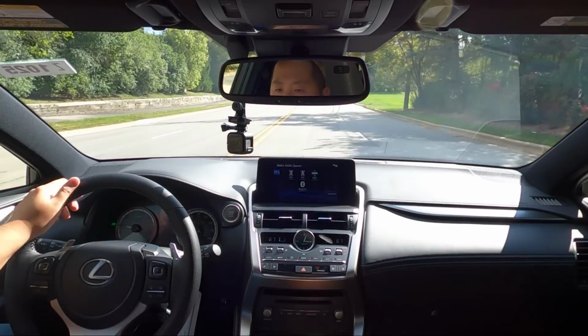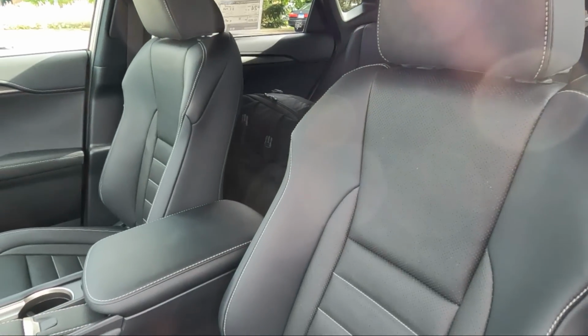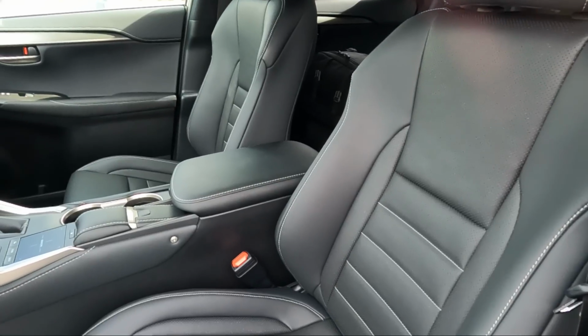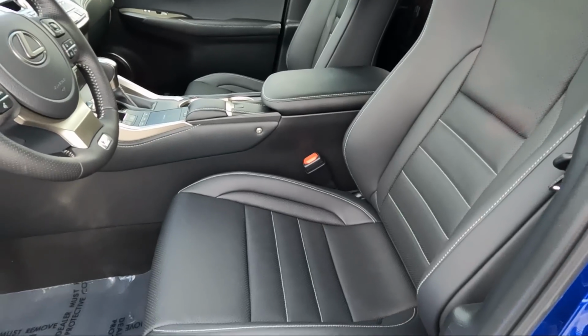So acceleration is good. Now, as for these seats, I normally don't have a problem with sports seats, but the F Sport seats in here, I do have a problem with because I think it's just too aggressive and too small. The back is okay. The bolsters are very aggressive, but it's holding my back. I don't feel very uncomfortable in them. It does hold me in, so I'm not sliding around, which is a good thing. But the bottom is where I have a problem.